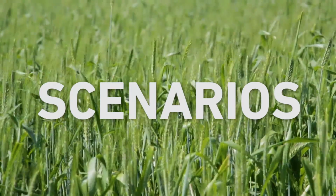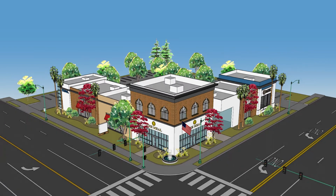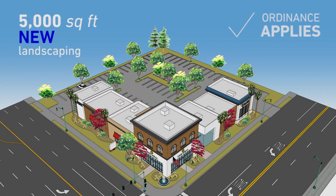Let's run through a few different scenarios. First, a new commercial development is being built and they're installing 5,000 square feet of new landscaping. Yes, it must comply because the overall project requires a building permit and it exceeds the 500 square foot threshold for new landscapes.